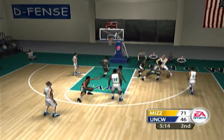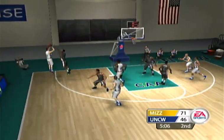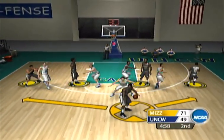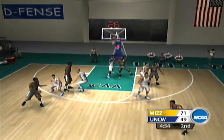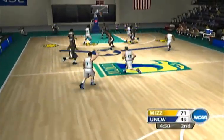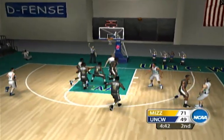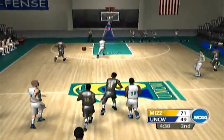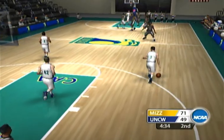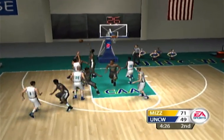They look to get it to the inside. There's the trap. Tries to get free with a V-cut. Number 3 from the baseline. Number 2 is whistled for the foul. First team foul. Number 42 fires it off the back rim and out. Here they go into transition. Defense recovers. That was a nice strip on the shot. He fakes the shot. Number 2 for 2.